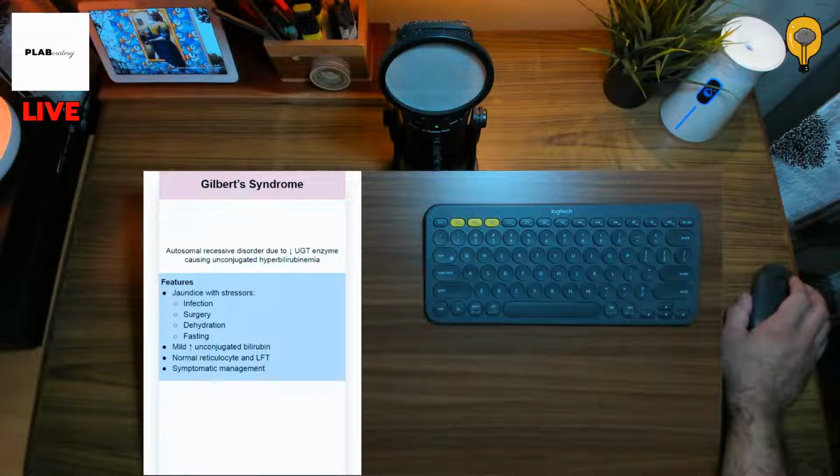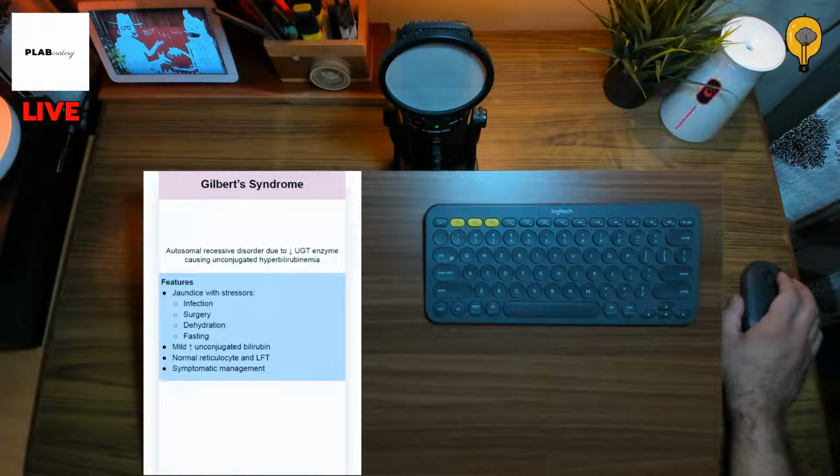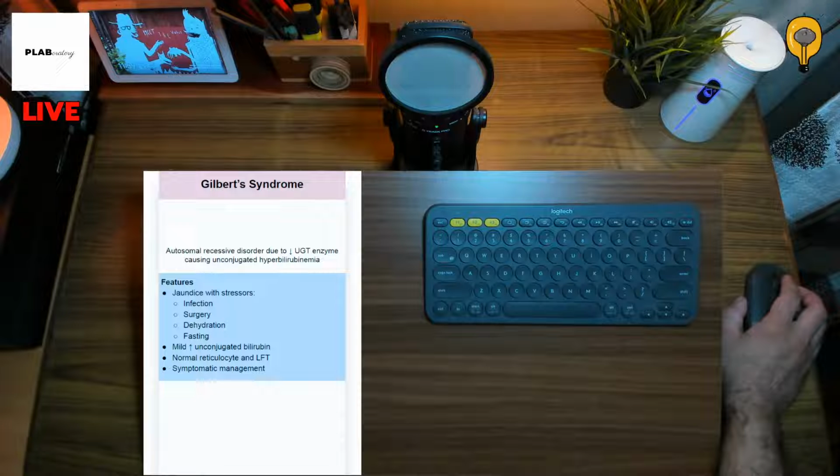Here, urine dipstick test would be normal as well, because in Gilbert syndrome there is unconjugated hyperbilirubinemia, not conjugated hyperbilirubinemia. So it is not like there is conjugated bilirubin as seen in Dubin-Johnson syndrome. Therefore, urine dipstick test is also normal. Viral infections are common triggers for a rise in the bilirubin in patients with Gilbert syndrome.